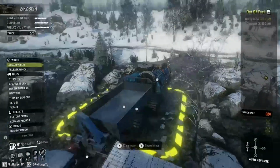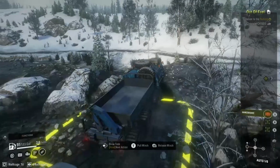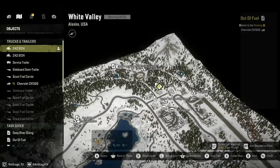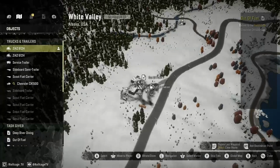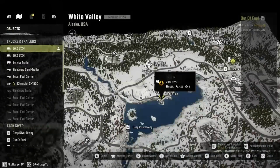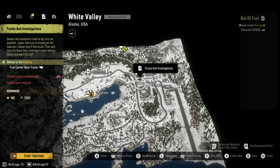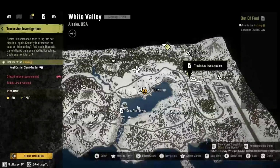There, that's a pretty tight winch. That's good. Okay, now, don't stop the engine, I'll release the winch. This needs to go to the parking near the garage. Why does it need to go? What is out of fuel? Let me look at that other task. Okay, that also needs to go to the garage, but it needs the saddle low, which I don't have on this vehicle.